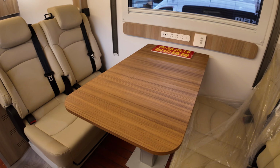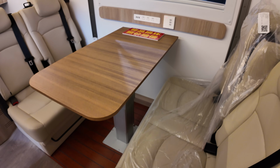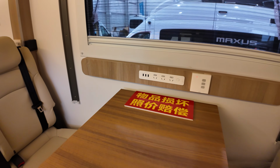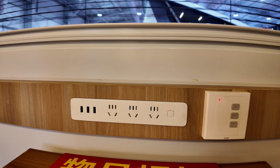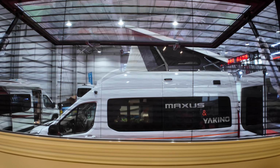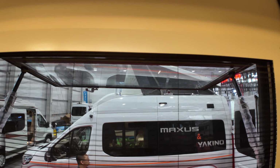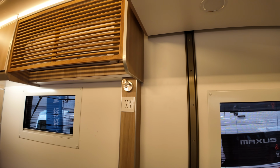This is where you actually spend the day, a wooden table, beige leather seats, and seat belts, because these are travel seats rather than furniture. The table rises and drops on an electric mechanism, so it gets out of the way at the touch of a switch. Sockets and a control panel sit right under the window with more USB points on the pillar beside it. The insect screens are built into the frames.